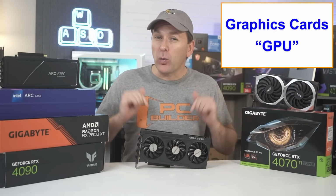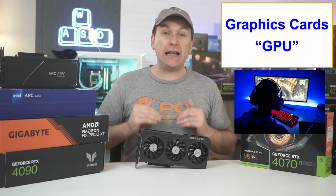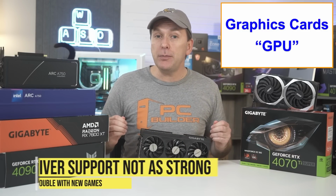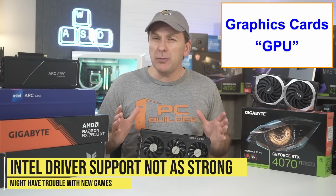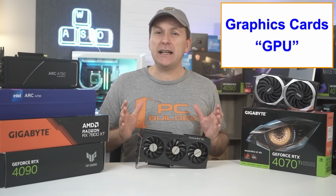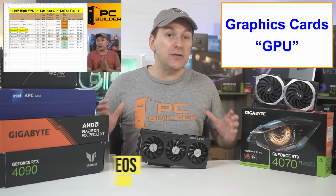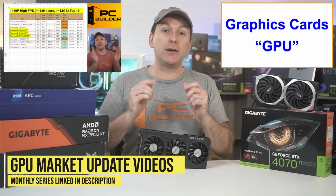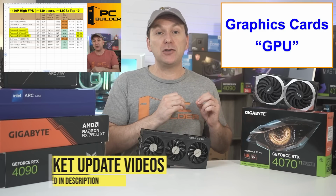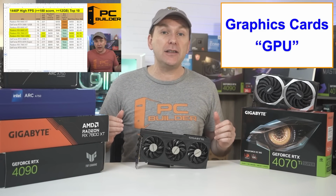I'm happy to say that right now, mainstream GPUs from both AMD and NVIDIA are excellent for gaming or streaming gameplay to a service like Twitch or YouTube. Intel GPUs are rapidly improving, but sometimes lack driver support for brand new games, and they can be a little finicky. So I only recommend them if you feel comfortable troubleshooting. For specific GPU recommendations for your specific budget, see our monthly GPU Market Update video series where we review the best GPUs to buy right now at every budget level, and I'll leave a link to that in the video description.